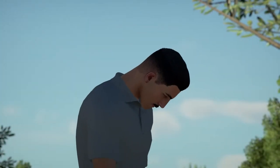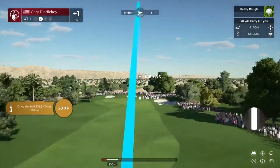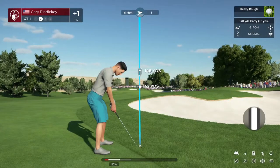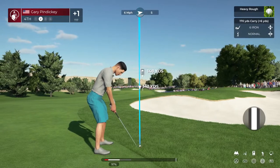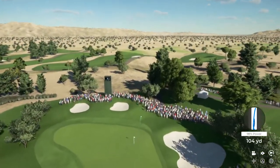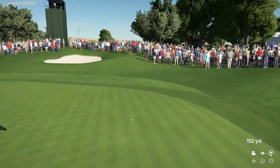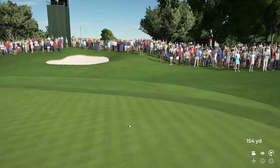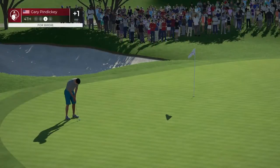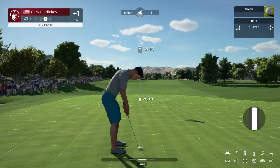Luke, that did not end up where you said it was going to. It's in the rough. Ooh, sometimes you need a hacksaw to get out of this rough. Going with the 6-iron here. Yep, that one's on the dance floor. You can two-putt that for sure. It's been a bit of a struggle on the greens. Hopefully you can change it here.